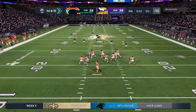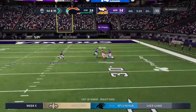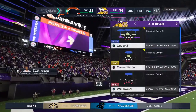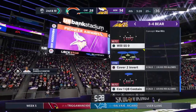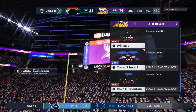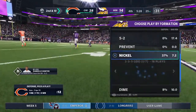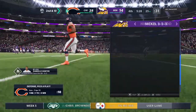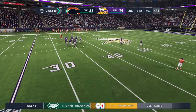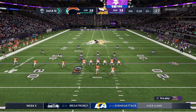Throwing after the interception. McDonald. Deep ball for Goodwin. Oh, incomplete. A turnover would have really helped there. Almost intercepted. Instead, it's just 2nd down. I like the thought process there. They connected on a big play, and sometimes you find the defense vulnerable. So they went for the bigger shot, went for it all on that one. This time, they were ready for it. An incomplete pass leads to 2nd and 10 from the 25.